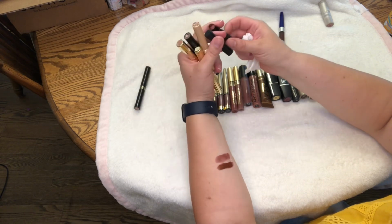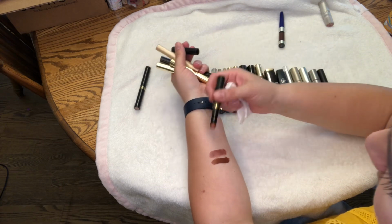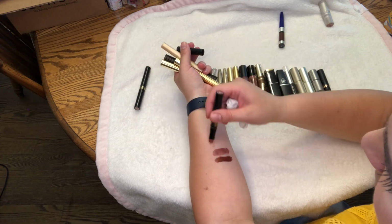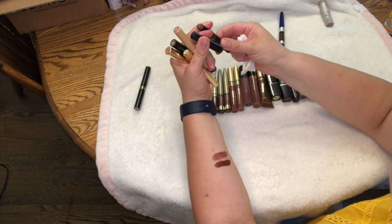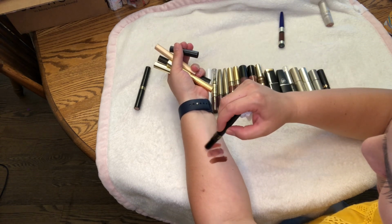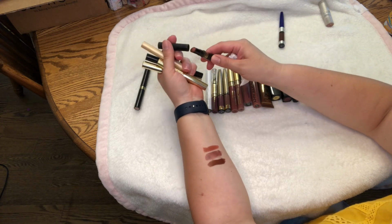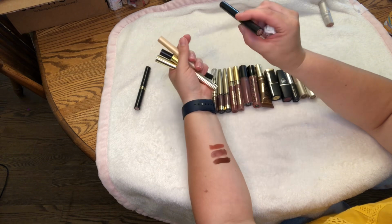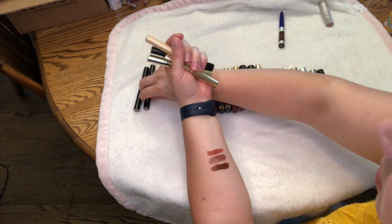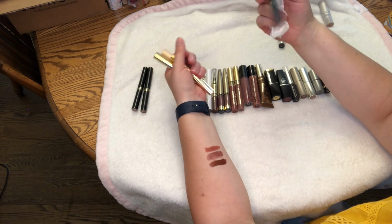It looks like it could be similar based on the sticker on the bottom, but when I see it here, it doesn't look the same at all. I don't even know if that's a brown at all. Why would it say Cocoa? And my last Revlon is the shade Raisin.